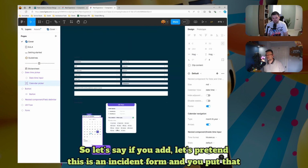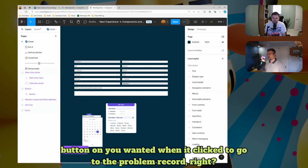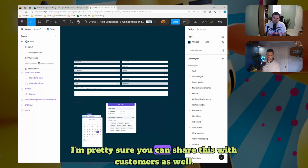Okay. So let's pretend this is an incident form, and you put that button on, and you wanted it, when clicked, to go to the problem record, right? Yeah. I think you can do that, but it's only inside this tool, right? It's only visual. Yeah. I'm pretty sure you can share this with customers as well.